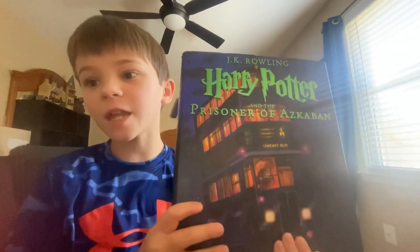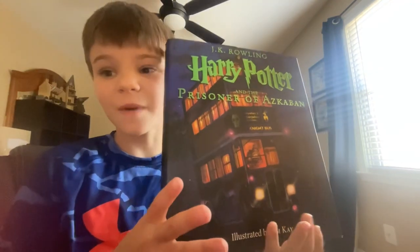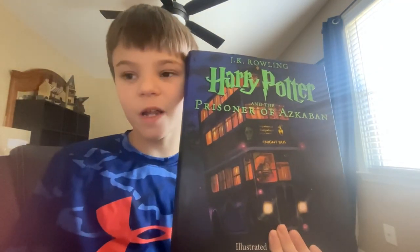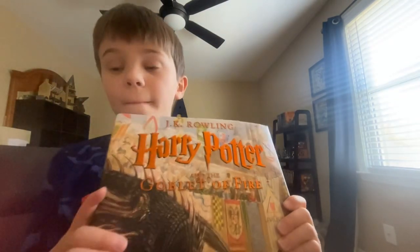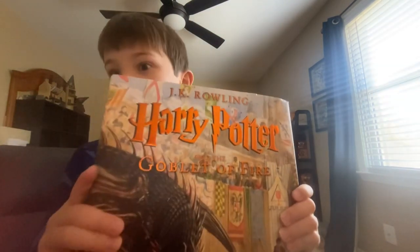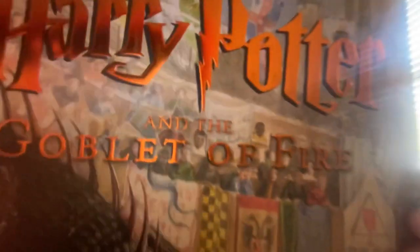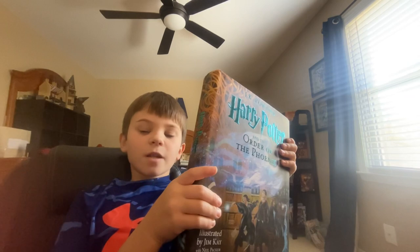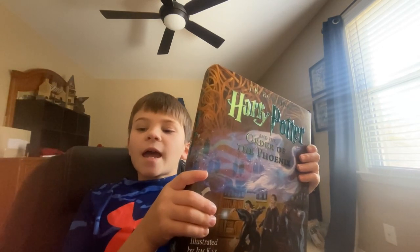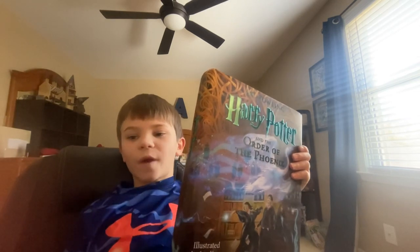Harry Potter and the Prisoner of Azkaban, illustrated edition, is my number 11. Let's move on to number 12. Harry Potter and the Goblet of Fire, illustrated edition, is my number 12. Let's move on to number 13. My number 13 is Harry Potter and the Order of the Phoenix, illustrated edition.